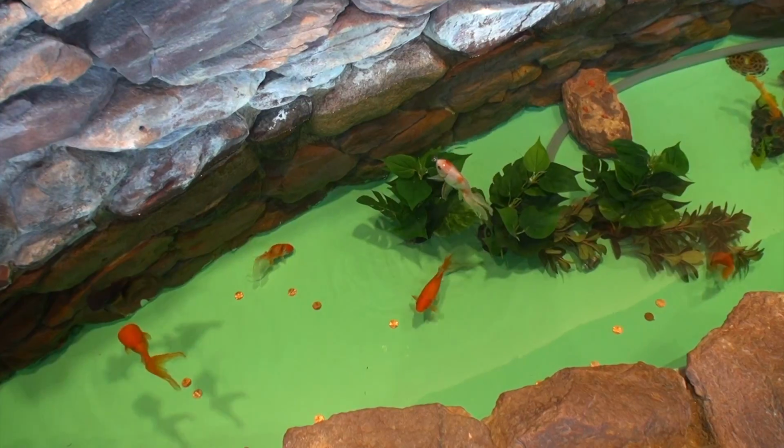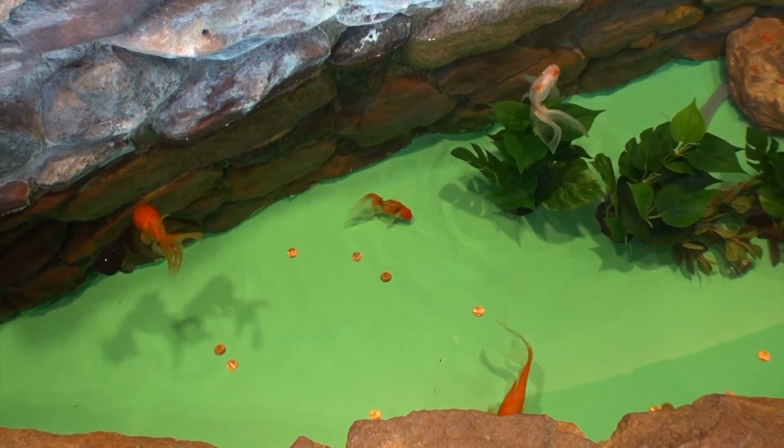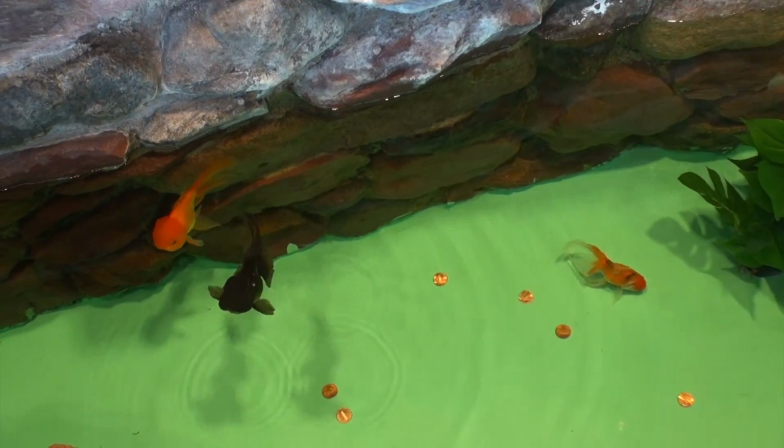It's really brightened up the pond. And all of our fish survived the move, which is very exciting. That's good news. Yes. That's good news.